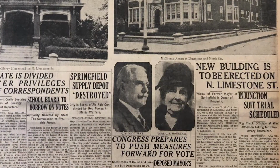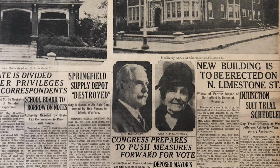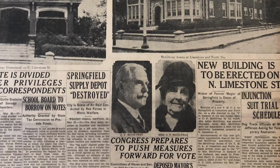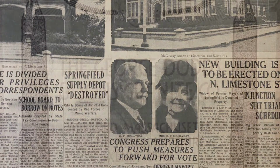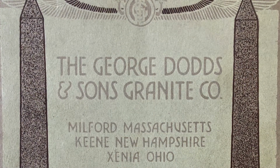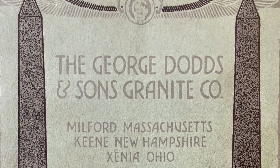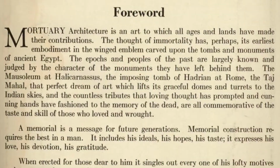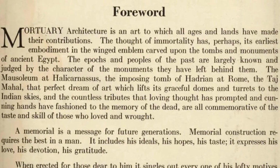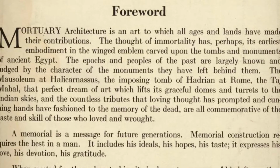In June 1922, Addie McGilvray, the grieving spouse of Charles McGilvray, consulted with Dodds Granite Company on a mausoleum design for Ferncliff Cemetery. She likely met with their Springfield representative Harold Drake, who would have echoed the language used in Dodds' marketing materials. "The epics and peoples of the past are largely known and judged by the character of the monuments they have left behind."